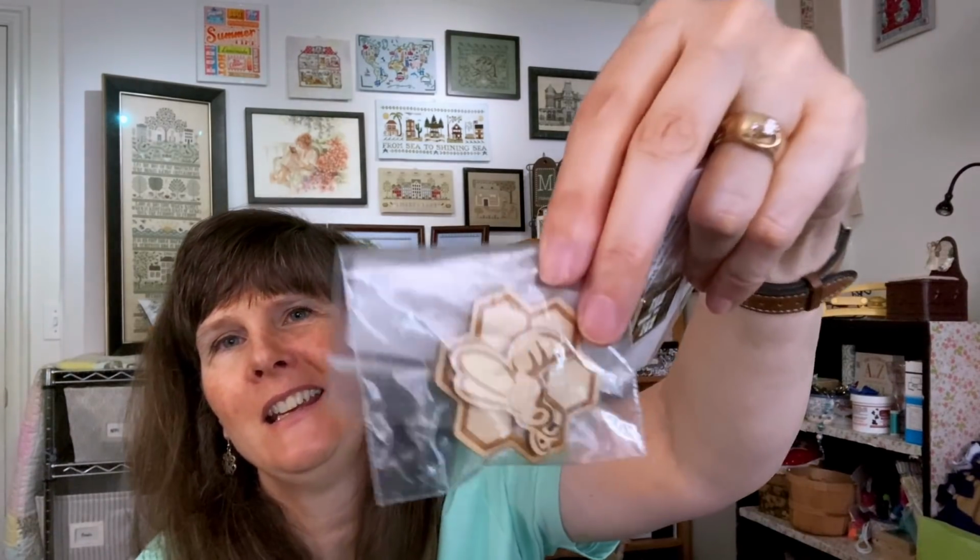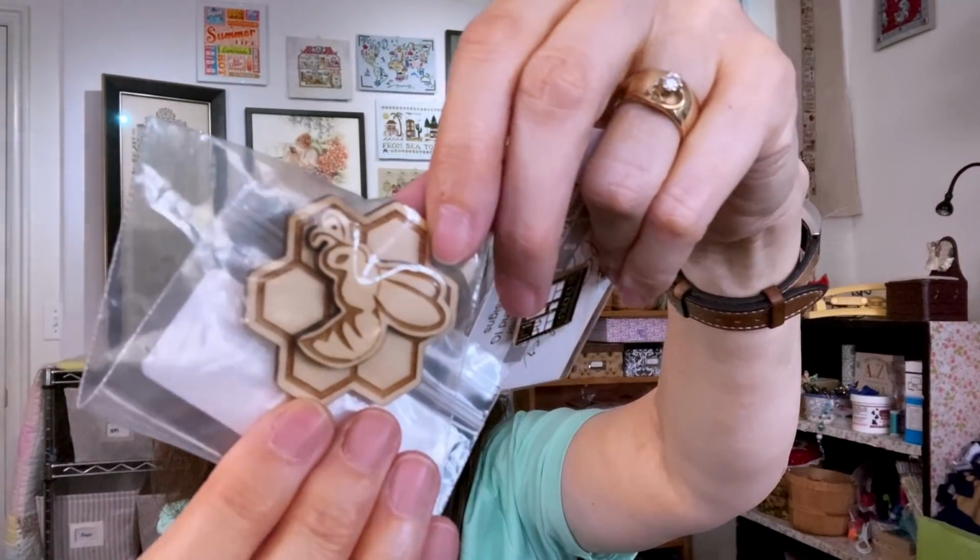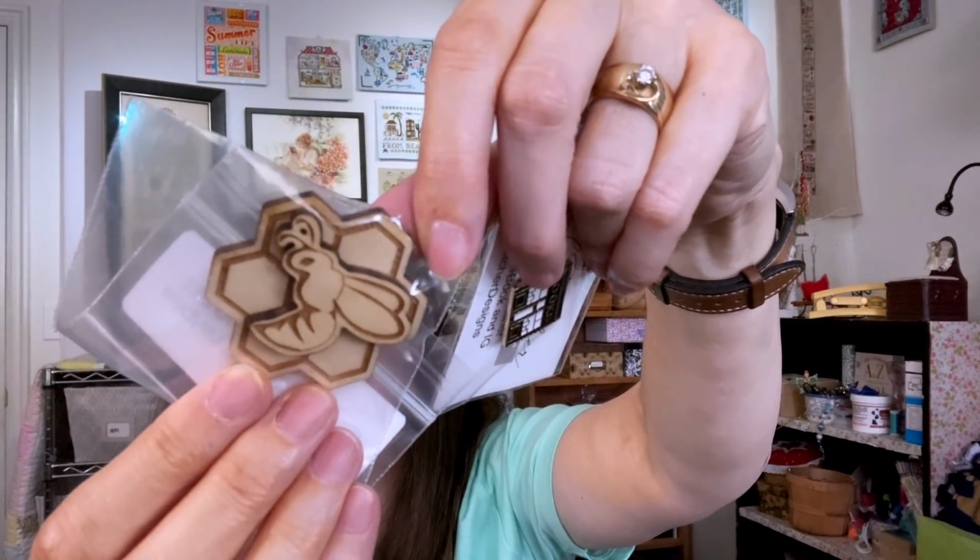This is a Cicada Needleminder, also by Cricklewood Crossing. That was so cool. And this is a Needleminder by Rebel Stitcher. She has a shop on Facebook and Instagram.